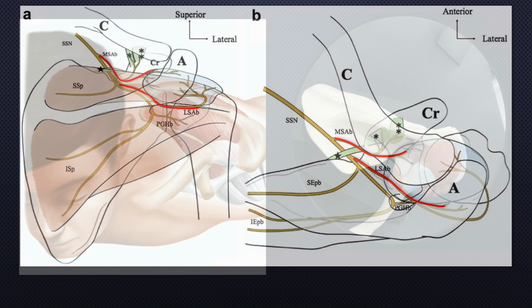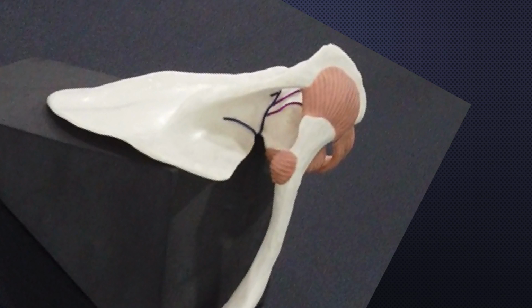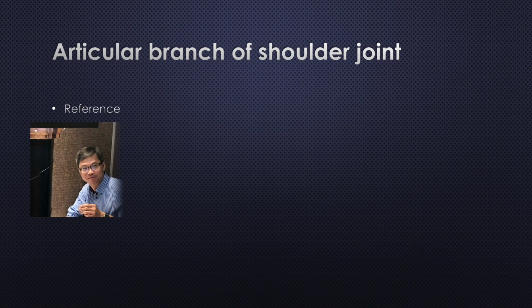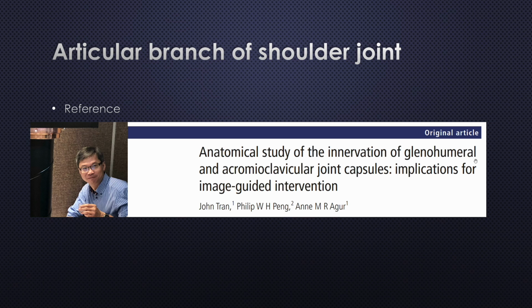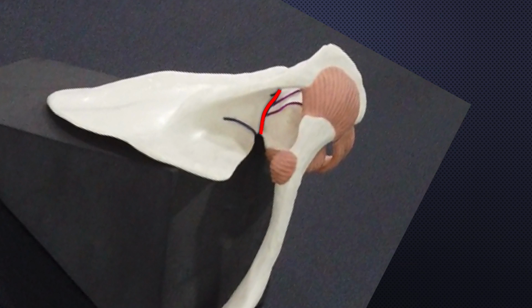Let me go further. This illustration and model are a bird's eye view of the left shoulder. I built the suprascapular nerve branches on the model with colorful metallic wires to study. I followed the anatomic study proven by Dr. Philip Peng. It is my model of a suprascapular nerve. It is the lateral trunk of the suprascapular nerve.